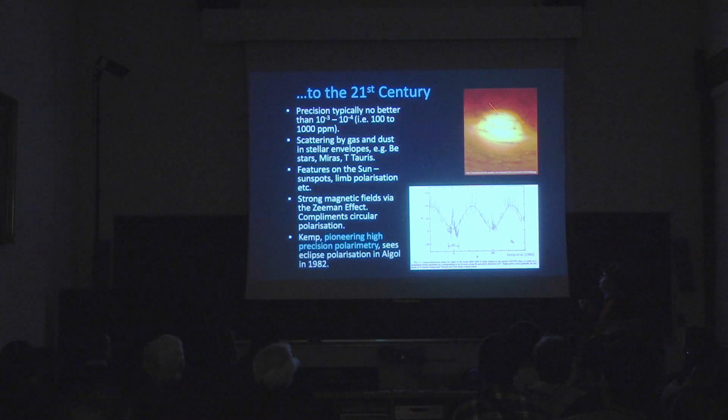So this is a T Tauri star that has quite a dusty atmosphere, and it's a young star, which is why it's like this. So we learned about early type stars by making these types of measurements. We could also learn about gas around stars, because the gas can also be a scattering mechanism. You can learn about magnetic fields in stars and on the sun. Usually we use circular polarization for that rather than the linear polarization I've been telling you about. I'm not going to complicate the talk by going into circular polarization.